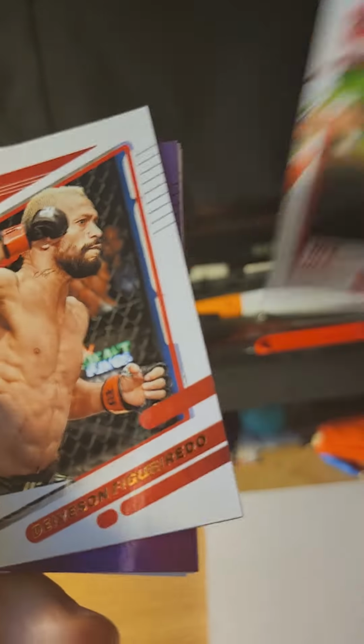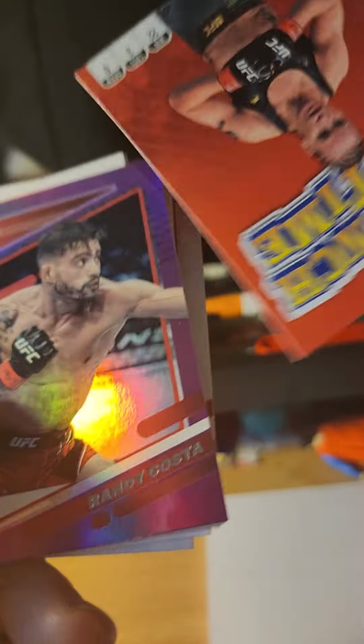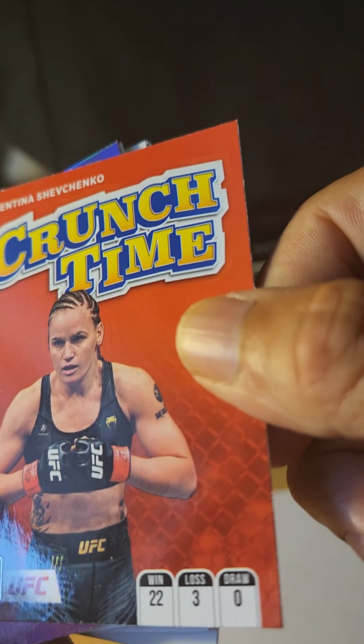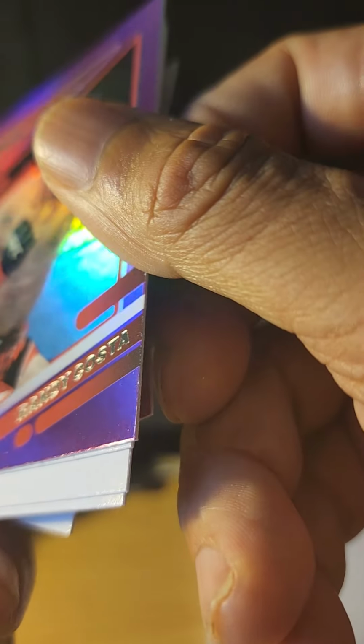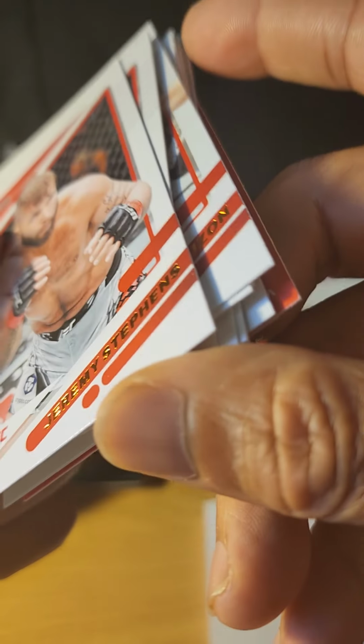Dominick Reyes. Diego Ferreira. Another female card. This is Valentina Shevchenko. Crunch time. Nice. And a foily card here of Randy Costa. So that was the first pack. Not bad. Second pack.